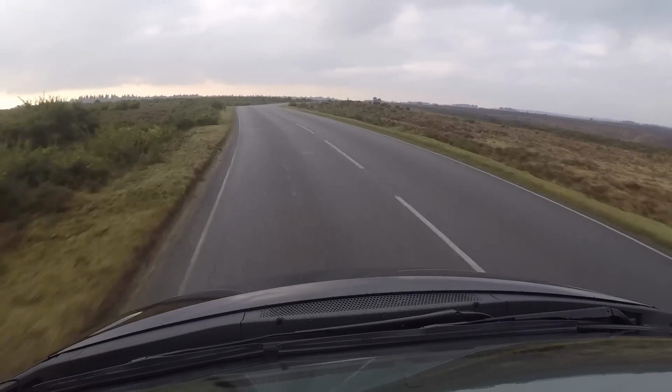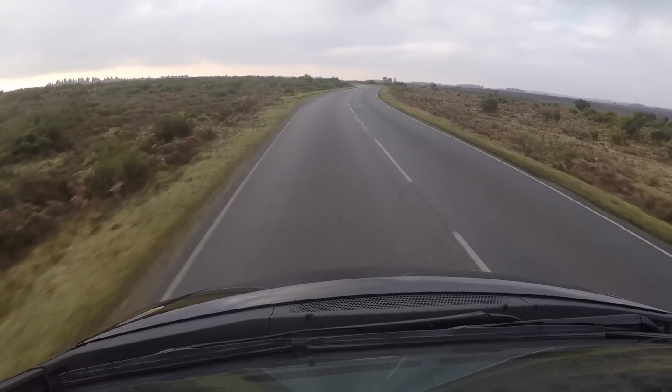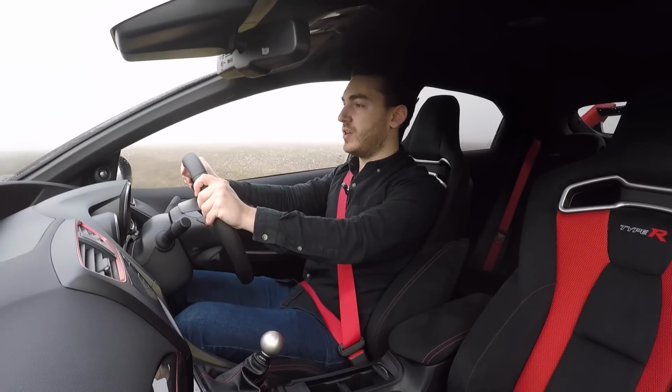Thanks to the added stiffness to the dampers in +R mode, it can be a bit of a backbreaker on our rather bumpy British stretches of tarmac, and it can unsettle the car into corners.